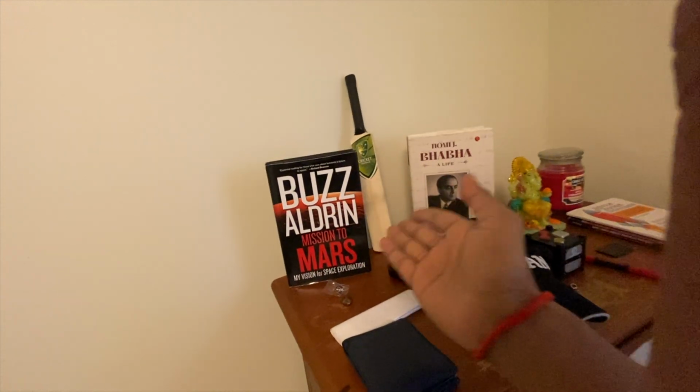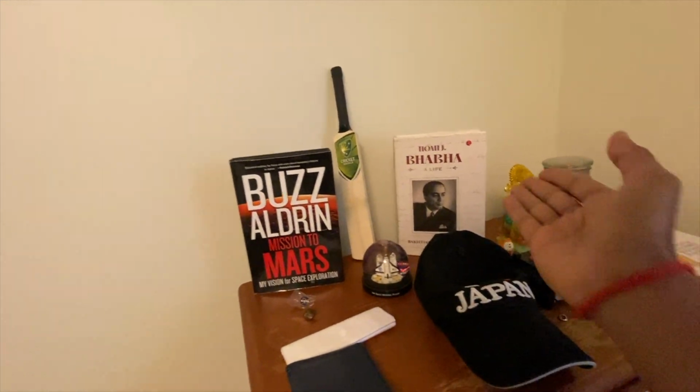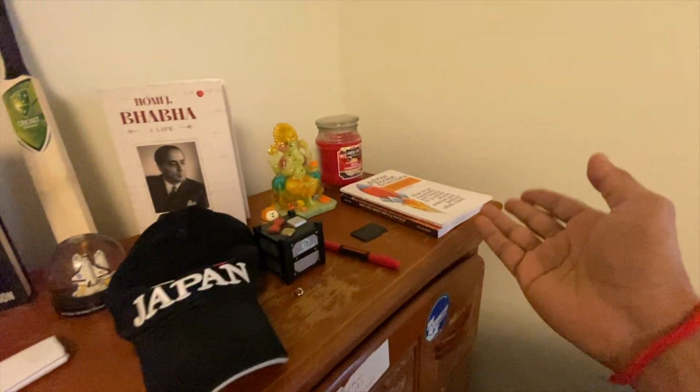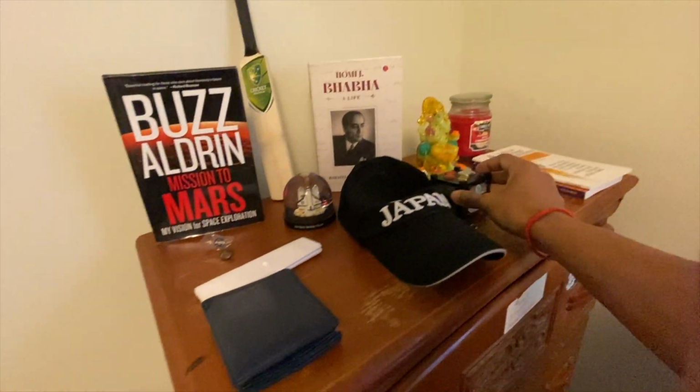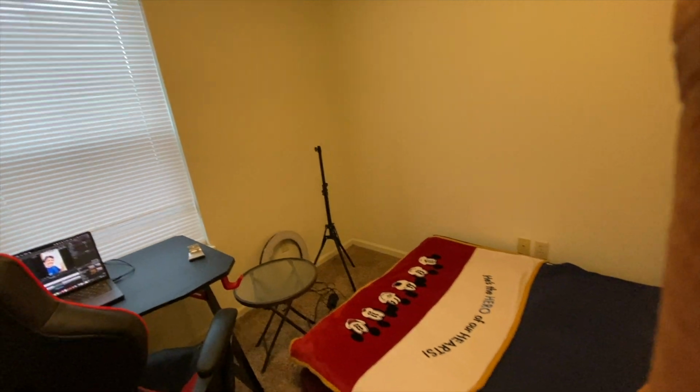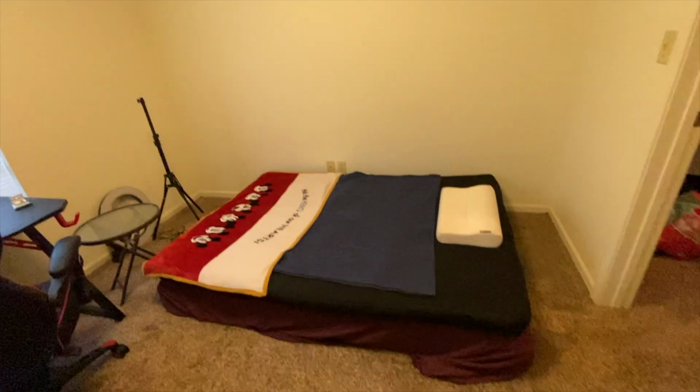Now here you can see some of the books I read, including my inspiration, Dr. Bhabha, Buzz Aldrin, and then some rocket science books, some CubeSats. I love Japan, I have to say that because my wife would love that. And then you can have these kinds of stuff. Part of it is back in my car, but these are the ring lights that are used by content creators.